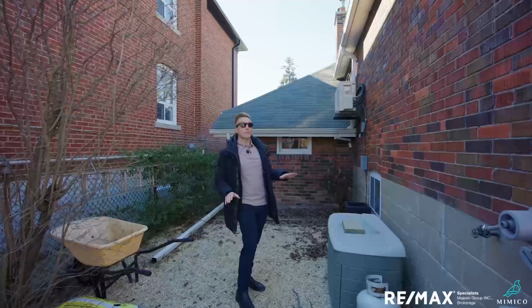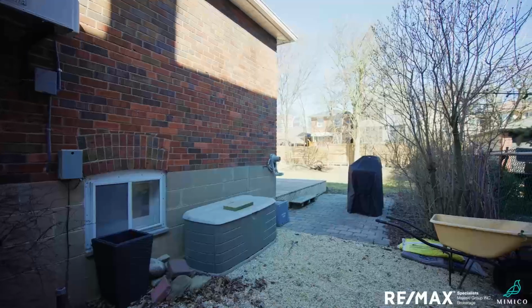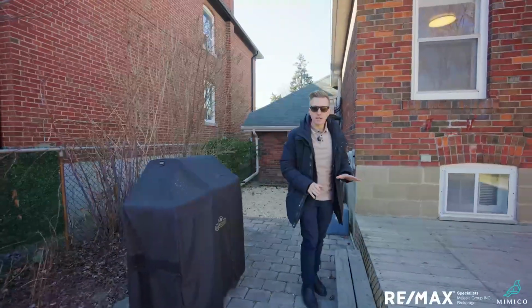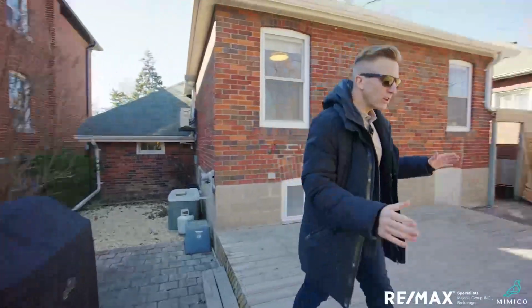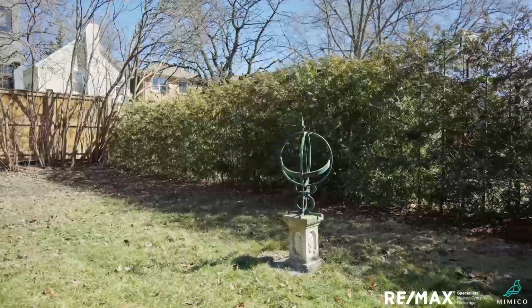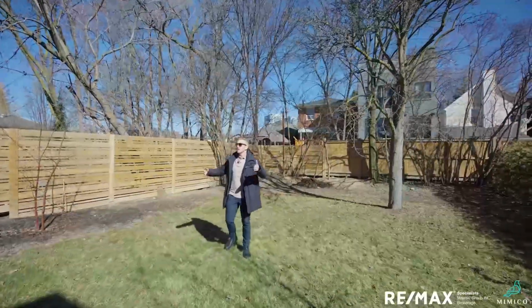Little future private hot tub pad here maybe. Great spot for the grill. Of course, it's down here so it doesn't leak or spill any grease up on this deck. I love that. And look at the vast amount of space back here. You really start to feel the 37 feet in the width. And that's because, you know, the house is nice and wide.